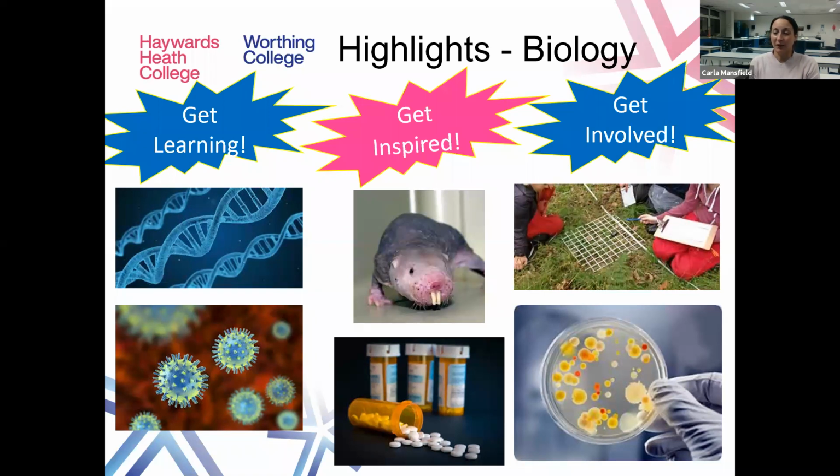Choosing to study A-level biology at Worthing or Haywards Heath means that you get the opportunity to learn in our spacious, well-equipped labs. You will also be invited to attend a variety of talks from experts in different scientific fields. Some past examples include how painkillers have been developed using the naked mole rat, which you can see on the screen, and also the future of cancer treatment. Ex-students have also given talks about their experience of applying for university, some of the different courses available, and what it's like to study at that higher level.